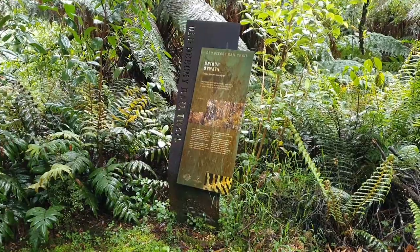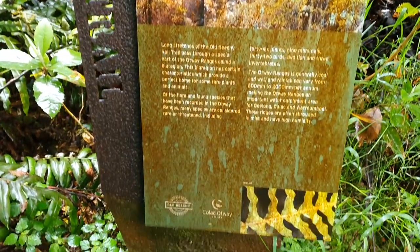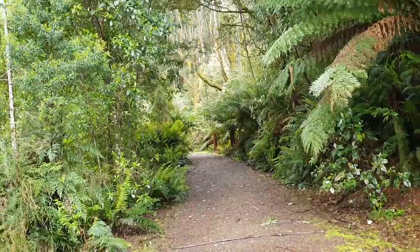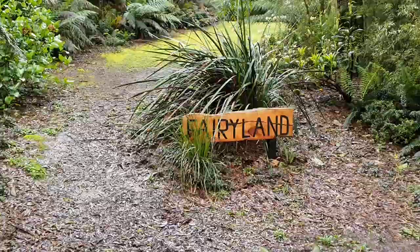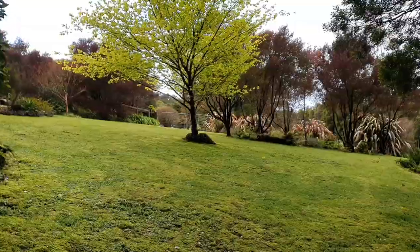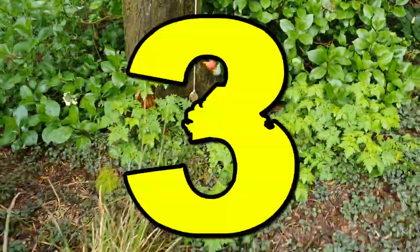Otway Ranges bioregion. Journeying through the Otways presents the traveller with an opportunity to enjoy a unique range of forest environments. Main image and below, cool temperate rainforest. Long stretches of the Old Beechy Rail Trail pass through a special part of the Otway Ranges called a bioregion. This bioregion has certain characteristics which provide a perfect home for small, rare plants and animals. Of the flora and fauna species that have been recorded in the Otway Ranges, many species are considered rare and threatened, including 46 plants, 9 mammals, 32 birds, 2 fish, and 3 invertebrates.